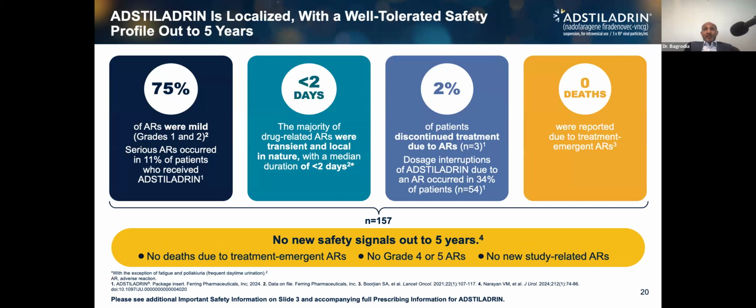So it's intravesical, it's localized, and the safety profile is fairly favorable out to 5 years. 3/4 of the adverse events were mild, grade 1 and grade 2, with only 11% of patients having serious adverse reactions. The bulk of these were less than 2 days and transient and local in nature. 2% of patients discontinued treatment due to adverse reactions, and dosage interruptions due to adverse reaction occurred in about 34% of patients, and 0 deaths were attributed to treatment-related adverse reactions. At 5 years, there's no new safety signals, no deaths due to treatment, no grade 4 or 5 adverse reactions, and no new study-related adverse reactions as well.